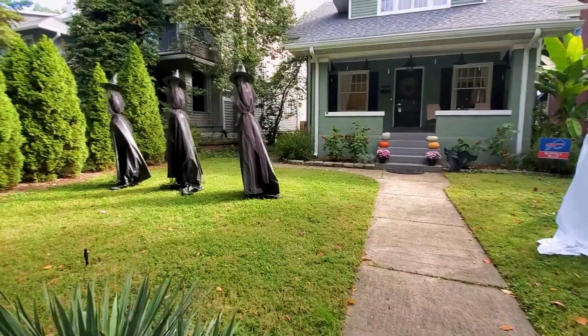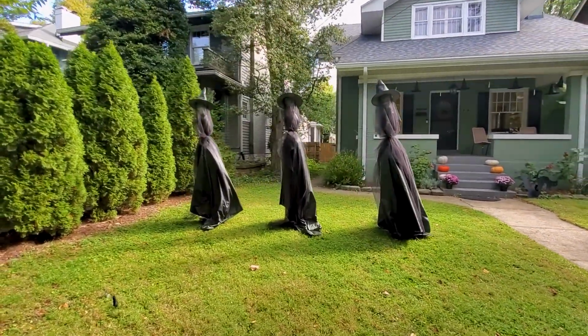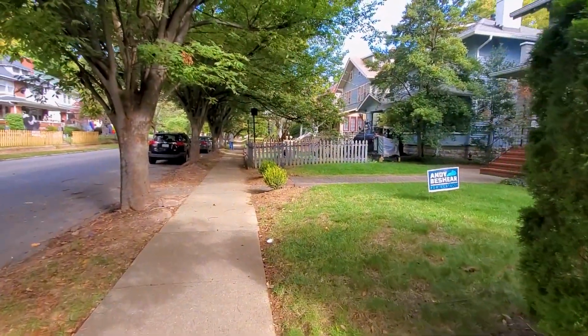Oh, the black cats. Oh, the witches are cool. They even got little green faces in there, it looks like. Yeah, they have mannequin heads. And they just probably painted them green, didn't they? Yeah. That's neat. Dad Nerd ran away and left. Yeah, Dad Nerd's way up there.